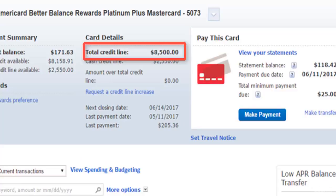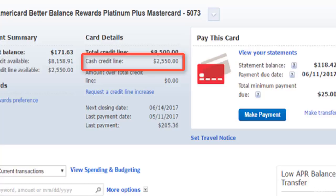The bank is saying to me, Nelson, you can spend $8,500 per month, up to that. Now, beneath that, it also says that I have a cash credit limit of $2,550. Now, what does that mean? It says, Nelson, you can take cash out of the ATM using your credit card, much like a debit card. You can only take out that much per month, though, and then you owe it back to us.